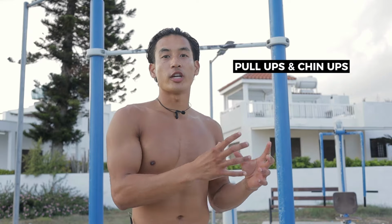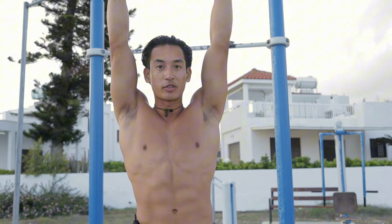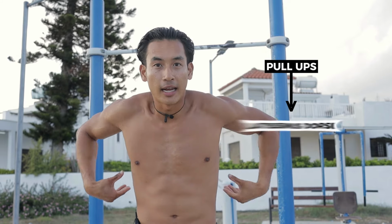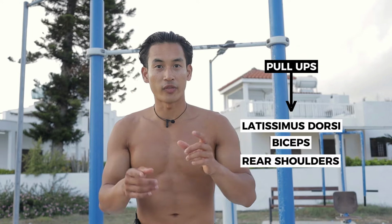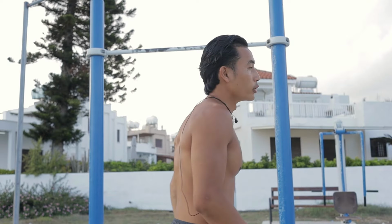Awesome, so for those of you who don't know, both pull-ups and chin-ups are a vertical pull motion, meaning that you're going to be in a hanging position and you're going to pull your body vertically up. Both will work similar muscle groups. Pull-ups will primarily target your latissimus dorsi, your biceps and your rear shoulders, with an emphasis on your lats, so your back muscles, as well as your traps and rhomboids.